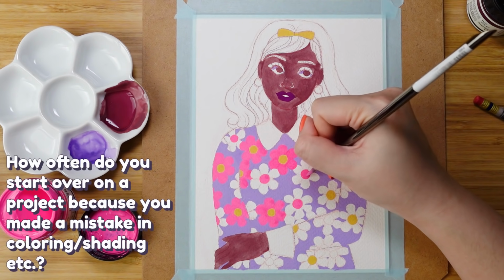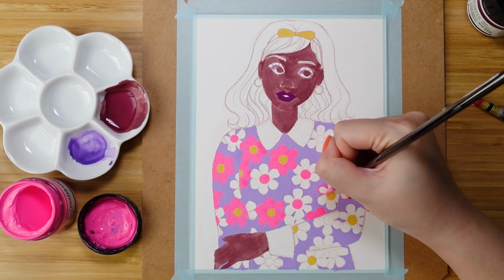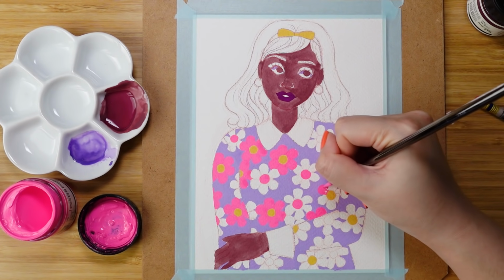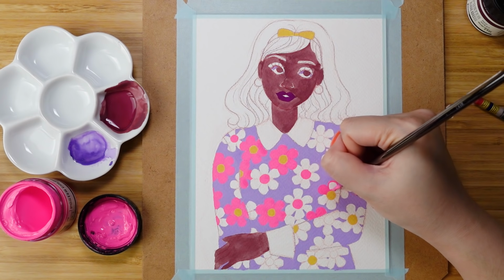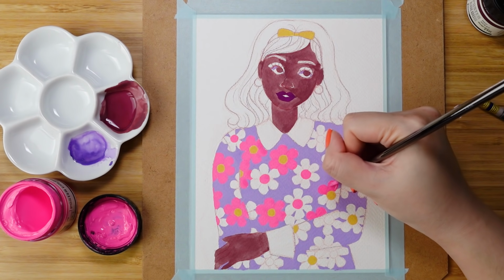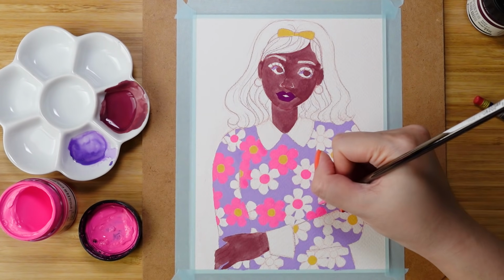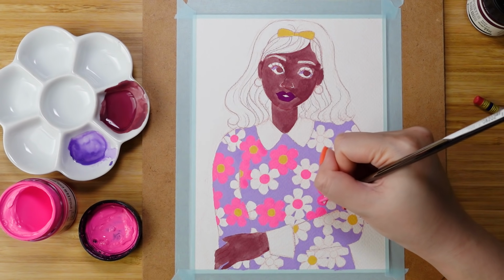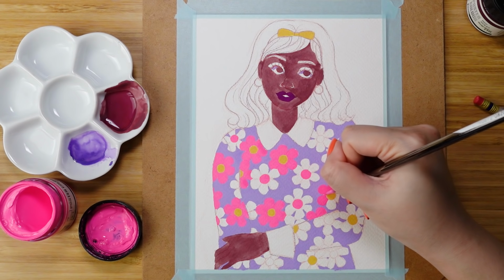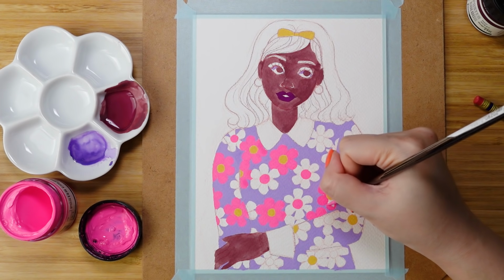How often do you start over on a project because you made a mistake in coloring or shading? Not very often, actually. If you've seen my process video of my illustration Soul or the Kiki's Delivery Service video I just mentioned, when something goes wrong in my painting process, I usually try to fix it rather than start over. I really hate doing the exact same thing more than once, so I'll just push through the frustration and try to figure out a way to improve the piece. And then if that doesn't work, and I'm still really attached to the original idea, then I might restart, or I'll just abandon it and start something new.